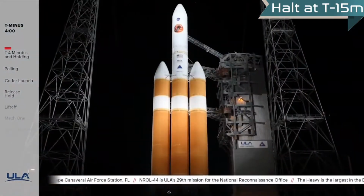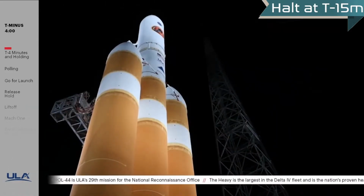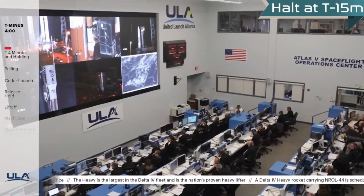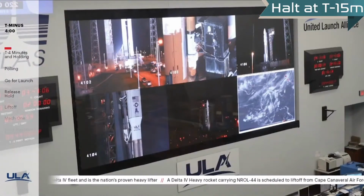The Delta IV rocket stands 217 feet tall, or about 21 stories, and weighs more than 900,000 pounds fully fueled. On the day of launch, nearly 30 engineers and managers are polled for system status and readiness to proceed.